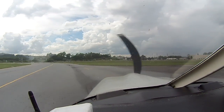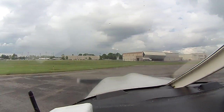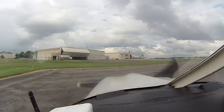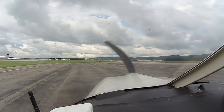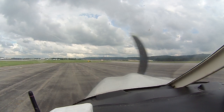And clear right. Slow down a little bit. Place the airplane into the wind. Wind's 150 at 9. 150. Perfect. There you go. And we're going to set the brakes and follow the checklist.